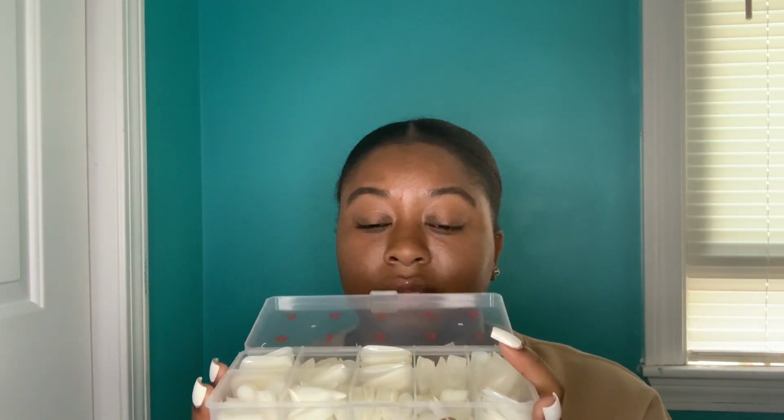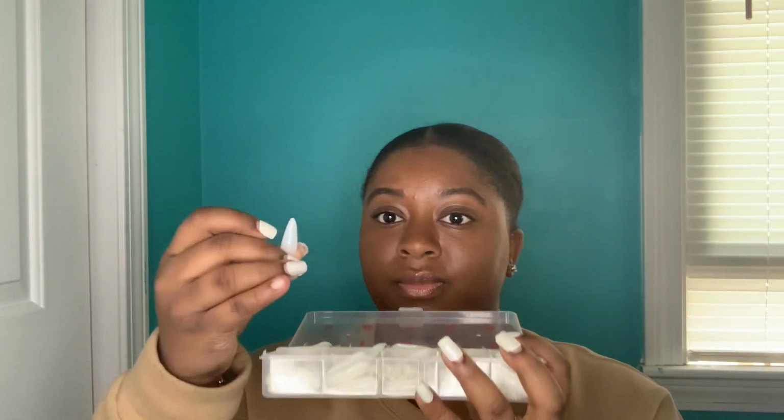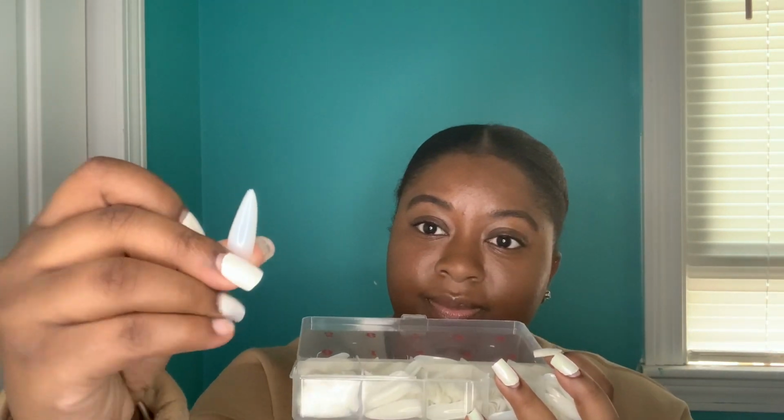So what I was going to show you before I went on a whole rant was the nails that I use. These are my stiletto nails. Let me show you. These are my stiletto nails that I use. Can you see it? So yeah, these are how they look. All right, so that's one set.